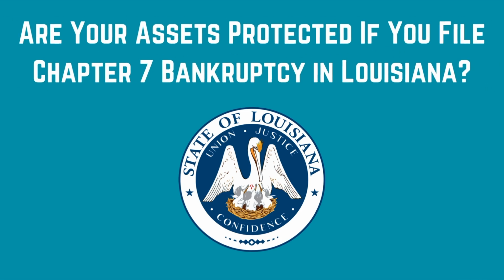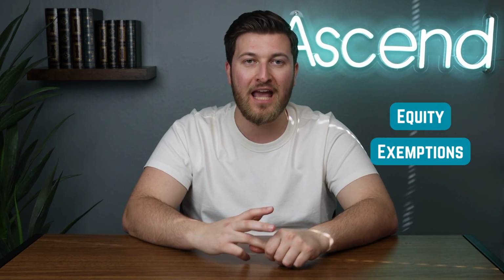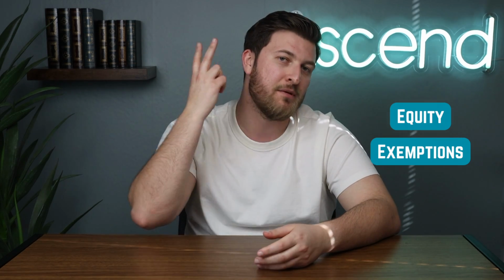Okay, now that we've covered how assets may impact Chapter 7 from a high level, let's dive into more on how that all works. There are what I'll call 2 E's that can help you estimate the risk of losing your assets when filing Chapter 7 bankruptcy in Louisiana. First, you're going to be looking at equity, and second, exemptions.